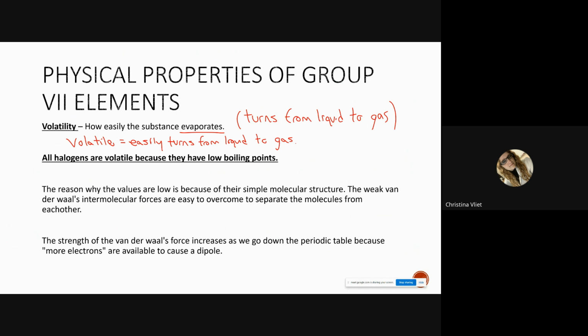Intermolecular forces again. It turns out that the weaker the intermolecular force, the easier it is going to be for a molecule to turn into a gas. So weaker IMF means more easily turning to a gas. The weaker the intermolecular forces are, the easier it'll be for a molecule to turn into the gas phase, which means the more volatile it is.